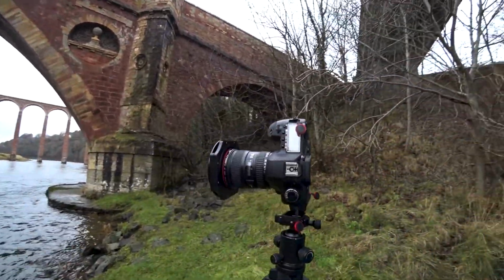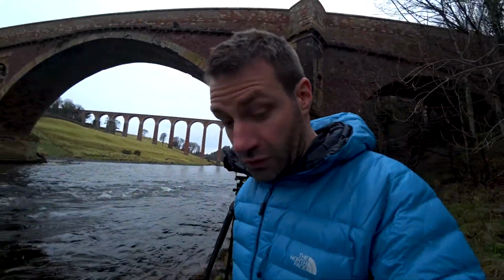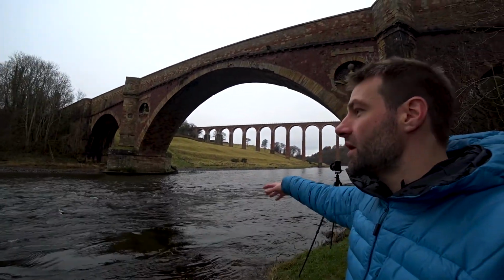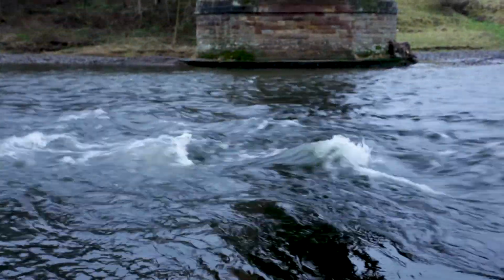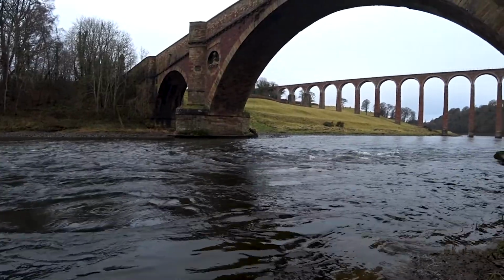17-40 on, and I've got a polarizer in the front of it, and I've reduced the ISO right down to 50 as normal. I just like using the ISO at 50, but also the benefit of just slowing everything down a wee bit, and that kind of disruption in the water there, hopefully that'll come out a wee bit, you know, you'll see the movement rather than just freezing the frame.